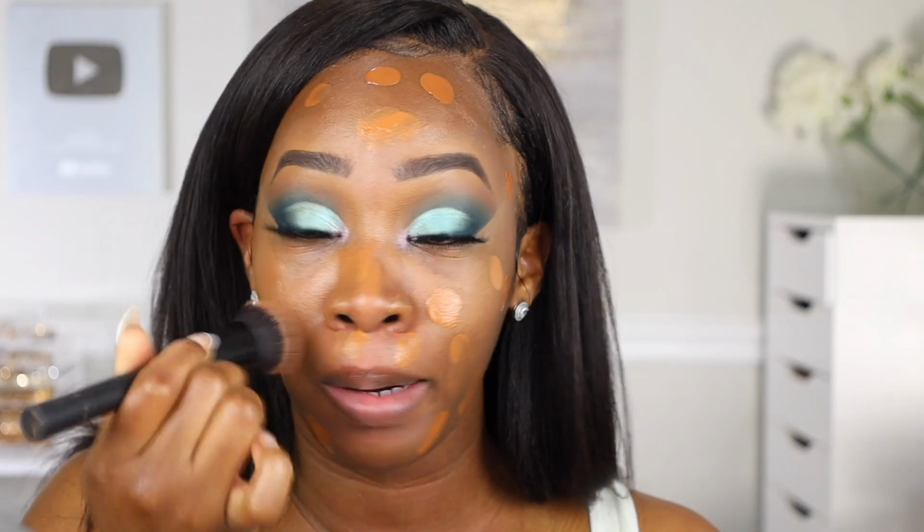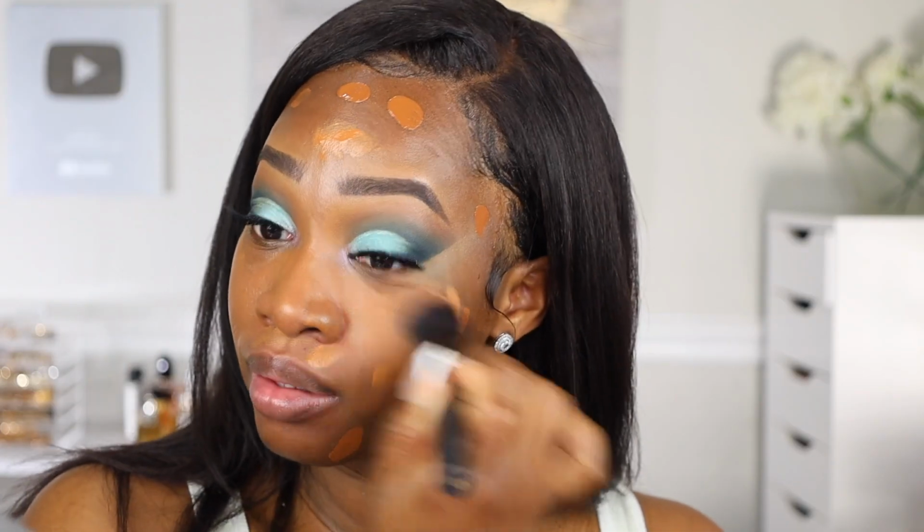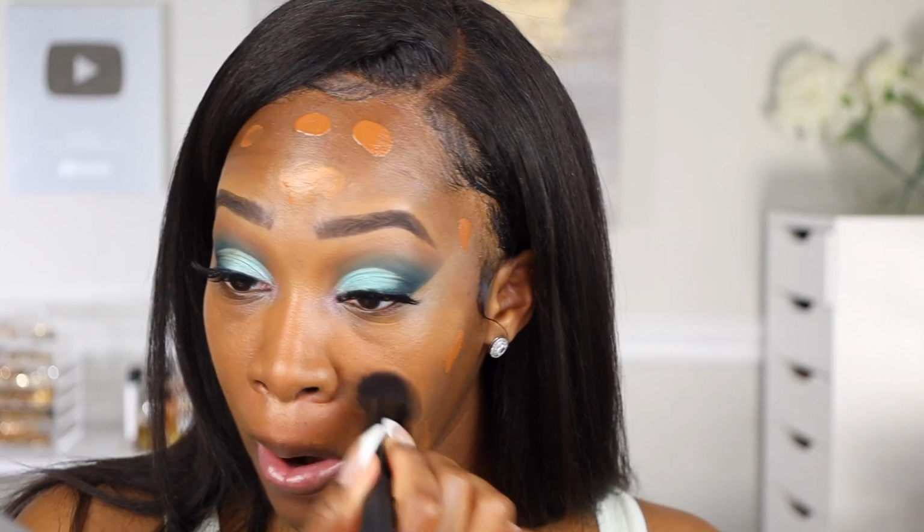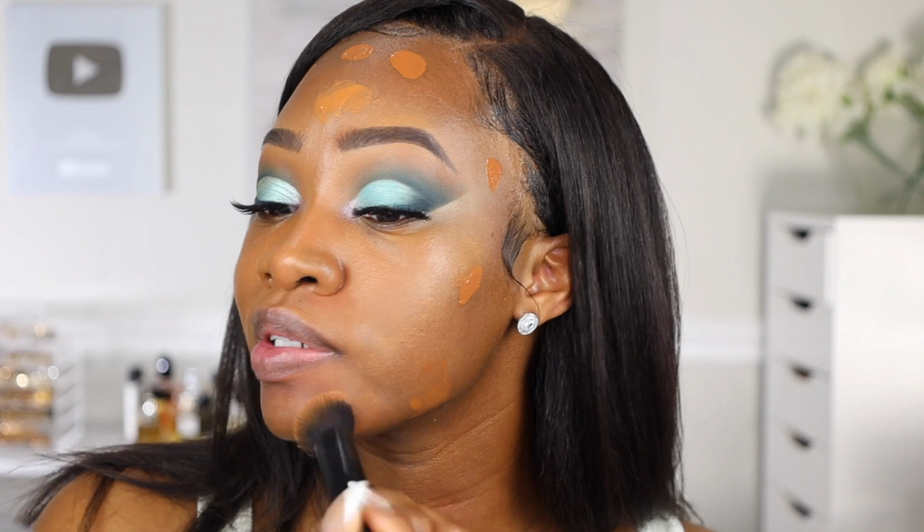I'm gonna go ahead and blend the inner part first. That way we don't mix that darker shade in the middle of the face where we don't want it. But it's okay if we bring that lighter one out. So far, I'm liking it. I can't say if it's full coverage or not yet. Hold up, let me see. Well, I like this, y'all.